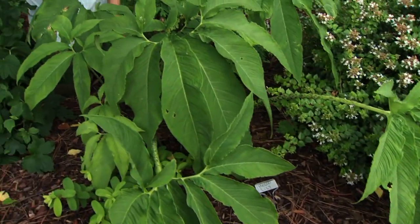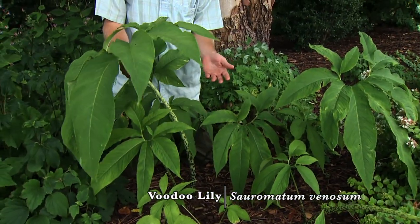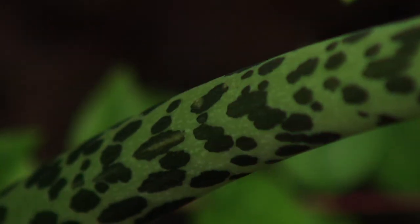The final lily that I wanted to talk with you guys about today is known as the voodoo lily. The interesting thing is that it's not a part of the lily family at all. It is part of the philodendron family. The voodoo lily gets its name from the freckled, spotted stem that you see right here.